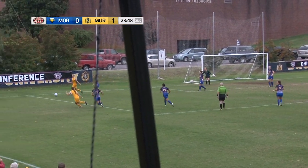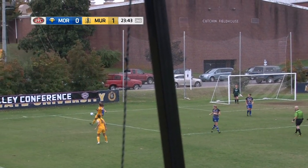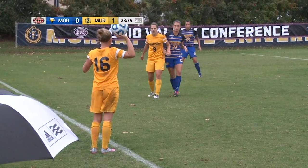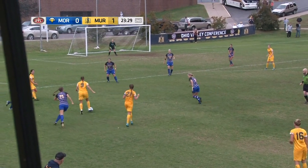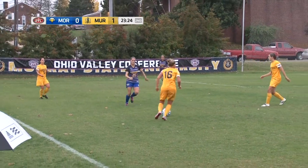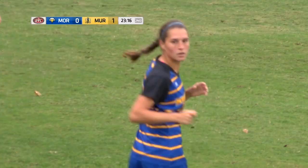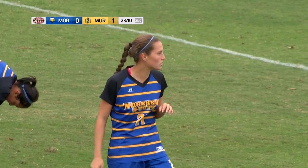Lancaster's cross is deflected, but lands at the feet of Stevens. And Stevens unable to maintain possession of it with the tackle. And the ball will go out of play for a Murray State throw-in. Two cleared off the line and two missed one-on-ones. That's the recipe normally for disaster. We'll see how it plays out in the end of the game. And Lancaster lays off to Richardson. Over to Foxley. Both collide. And they take, both players taking hits. And a substitute coming on for Murray State.